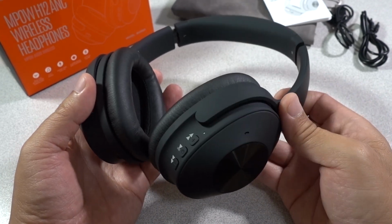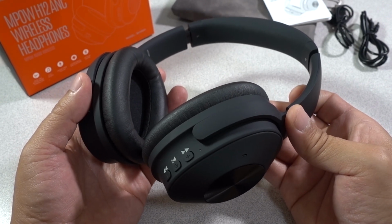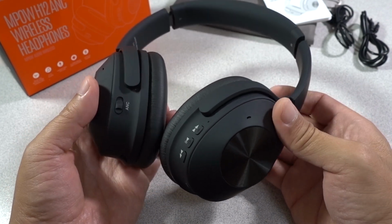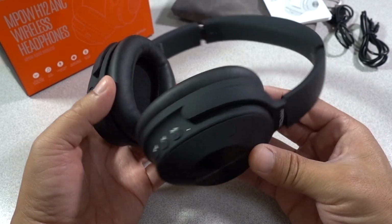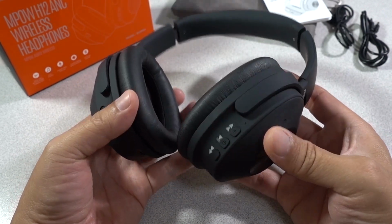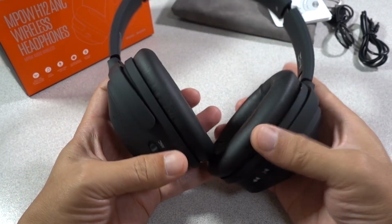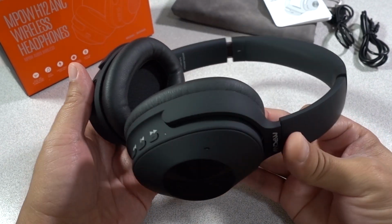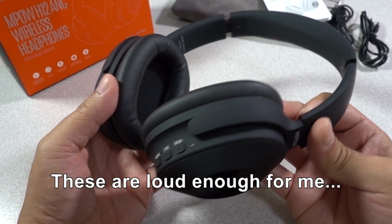But I actually prefer the bass off of these than something like a Beats headphone, because I actually don't like the really strong bass on some headphones, especially Beats. It's a little bit too overpowering. I prefer my music to be heard and not pounding my head, and these headphones are fine for that. You get nice clear music, adequate bass, but not overpowering bass. And the drivers on these, I think they're 30 millimeters, and it's fine. It's not super loud, but they're loud enough. I think if you raise them to maximum volume, you possibly could hurt your ears.